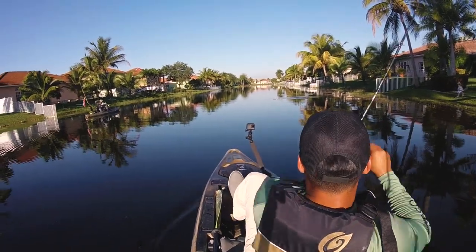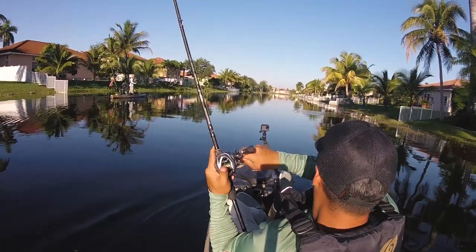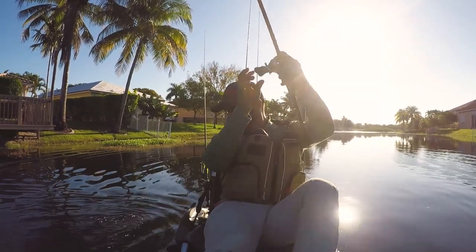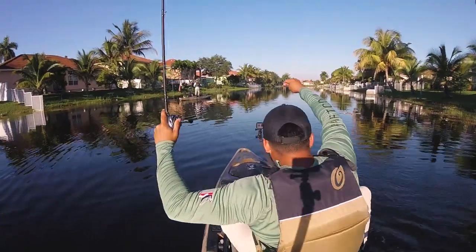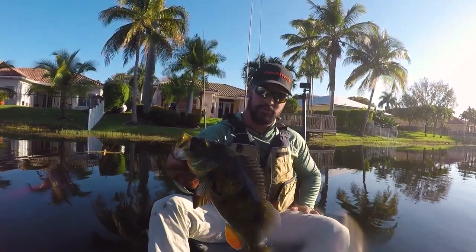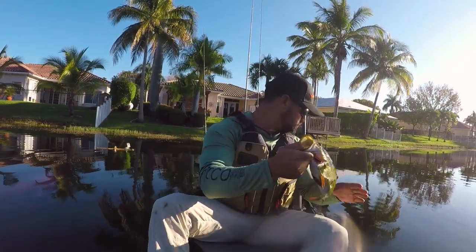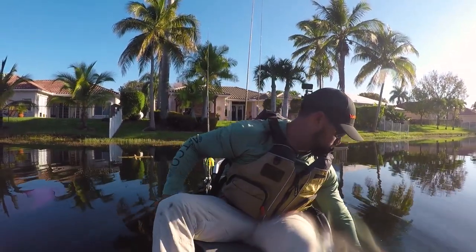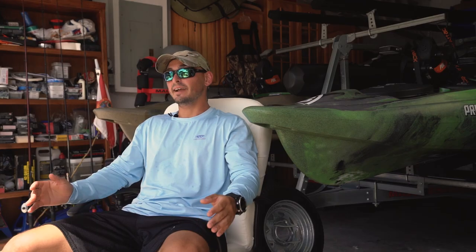Oh my God, dude. It literally came out of the water just to get it. Nice. Nice fish. So, let's hope they keep getting bigger. Right off the bat, Rob got in on the topwater bite. Left and right, he was catching them.